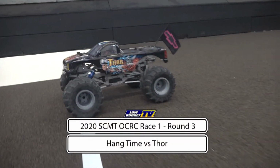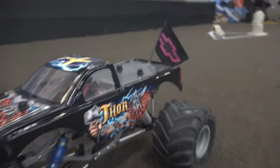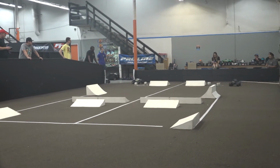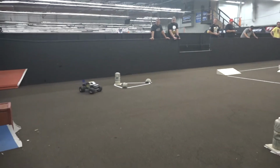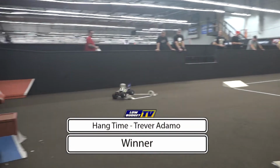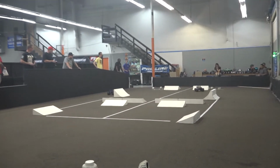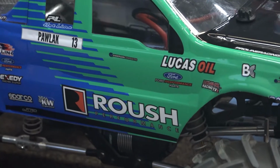It'll be Hang Time versus Thor. So Levi Scones and the Thor just will not say die. Finds himself in round 3 against Trevor Adamo. Off the line evenly. To the corner, it looks like definitely Trevor has the advantage, but that has not been the easy street for a lot of these trucks. But it looks like he will bring this one home. So it's been a great day for Levi, but his run will come to an end as Trevor puts both of his trucks in the semifinals.